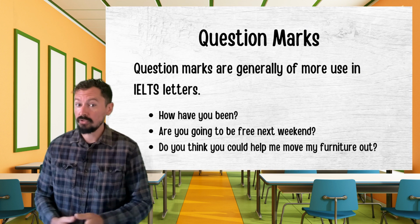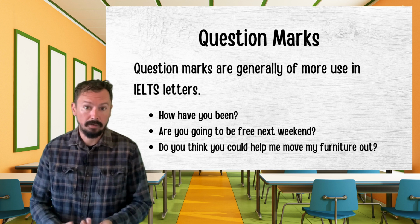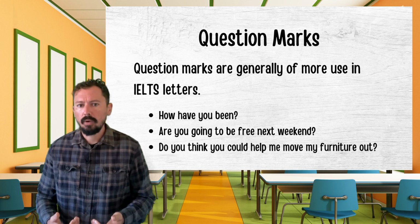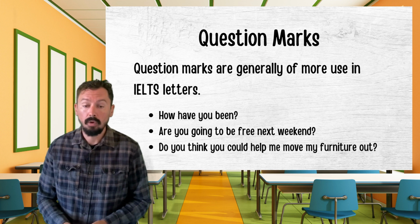You might find that question marks are useful in the letters you write for the IELTS general test, because sometimes you will need to ask for information. Although a question mark is not explicitly necessary then, it is certainly useful to know how to use one.